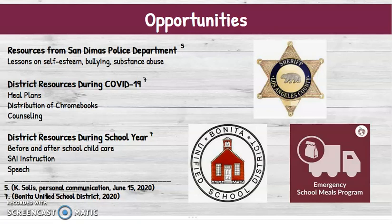In regards to COVID, the district has distributed over 60,000 meals to families beginning in late March, and also has distributed about 2,500 Chromebooks to families who do not have computers at home, and also offers counseling services. And then the district during the school year offers funding so that the school can have before and after school childcare, SAI instruction, and speech.